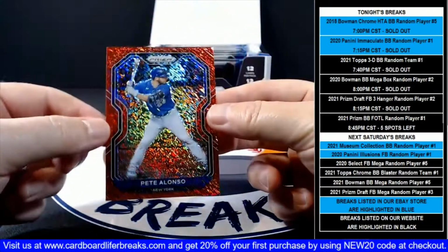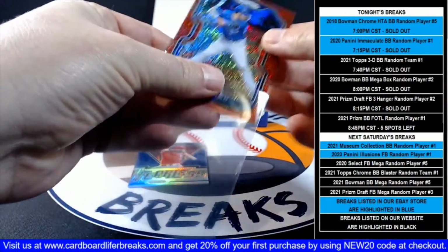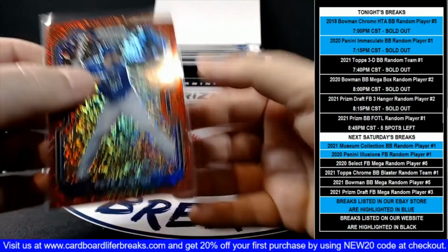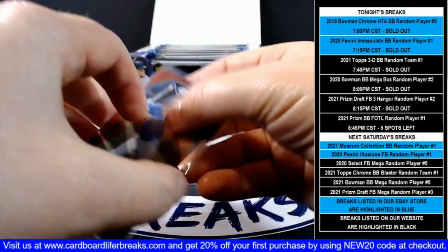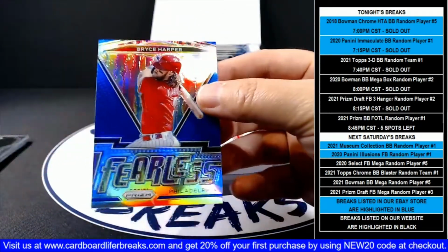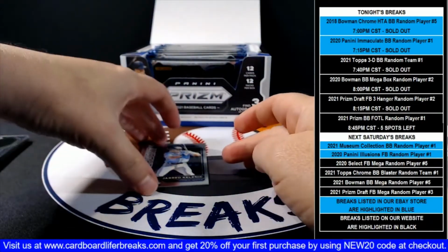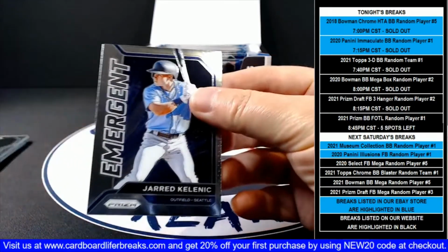And then how about this? A Red Shimmer Pete Alonso Prizm. And that is numbered 6 of 7. 6 of 7. How about that? Not too shabby for our first Prizm, our first Shimmer Prizm. Pete Alonso. And then next we have a Bryce Harper Blue Fearless Prizm. And then our last card in pack number 3 is a Jarred Kelenic Emergent insert.